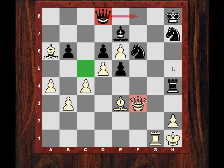But here bishop b5. But note the queen is also tied down to the b6 pawn. So any queen f8, white can just snap off that pawn. So as an option. But even so, black plays queen f8 now. So the question then now is, was bishop takes b6 possible?